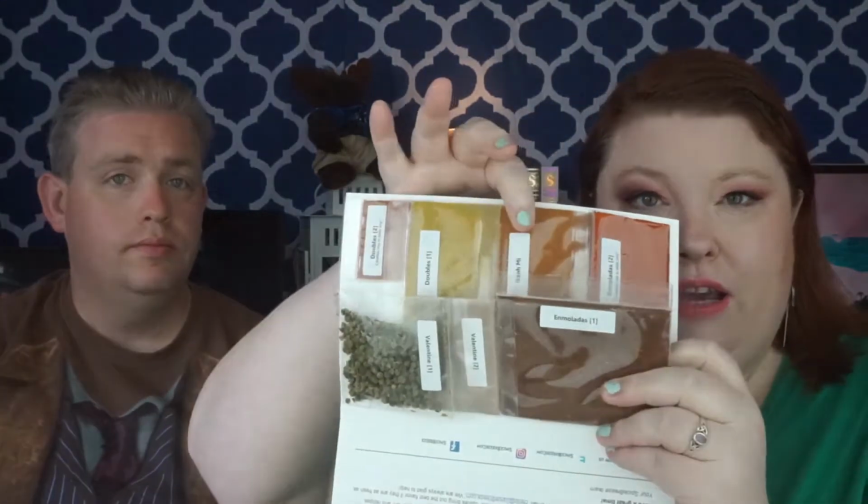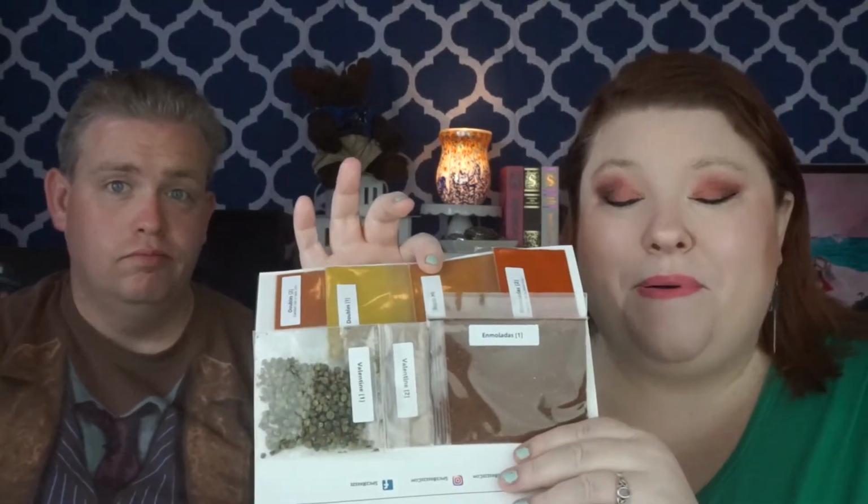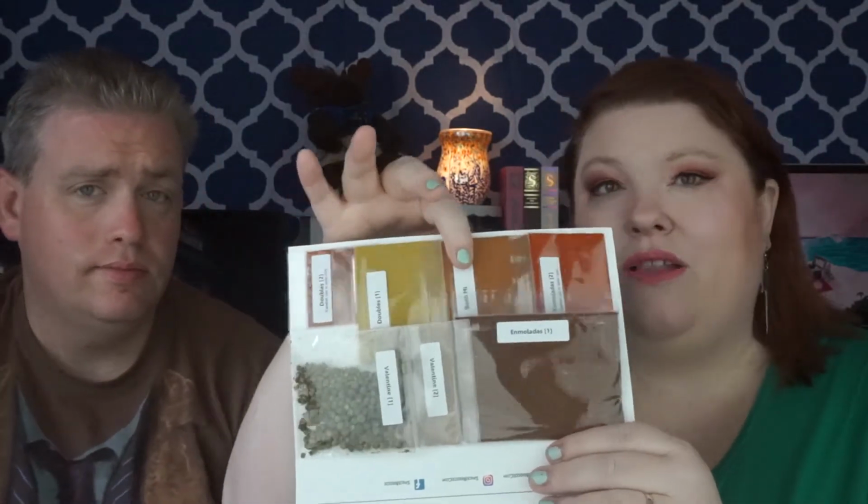So let's start with the banh mi thit, I think it's called. It's a Vietnamese baguette filled with marinated meat and Asian pickles. Basically inside of here you have all of your spices good for one meal. And on here there is this one right here which actually says banh mi. I can't remember how you say it, and I watch cooking shows. But banh mi is the spice that you would use. And then it has the whole recipe card with everything that you're going to need.